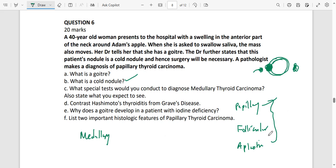Follicular one, mostly you are going to see a lot of minor follicles, and they're going to have a lot of nuclei. You know the follicles are supposed to be big like that, but then you see a lot of small follicles, a lot of them. So you are thinking of follicular carcinoma, okay? And these show invasiveness into blood.